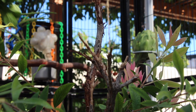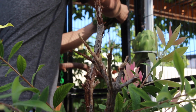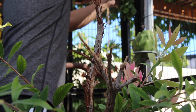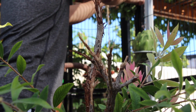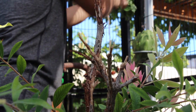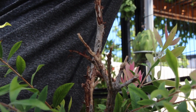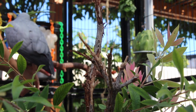Alright, and now we are down to our last piece. So I'm just going to string this on here for her. Let me put it a little bit higher up. This way she has to really reach up when she's perched here to shred it. Alright, Smokes, come here. So let me go ahead and collar her over. Go ahead.